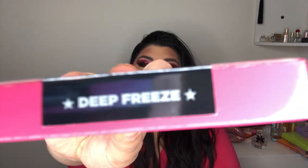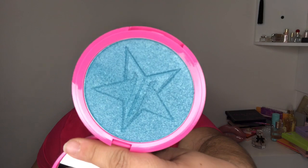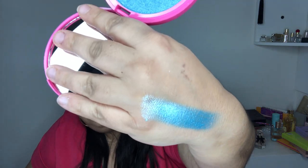And then the Skin Frost that I got is Deep Freeze. This is the blue one. Look how big it is. Wow. That is massive. So there is the Deep Freeze. Oh, wow. They're really soft. And there's a swatch. Okay, so that was box number uno. So that's it.